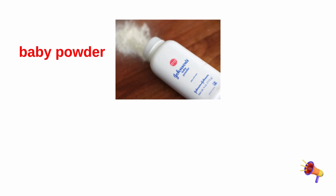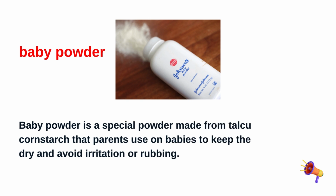Baby powder. Baby powder is a special powder made from talcum or cornstarch that parents use on babies to keep their skin dry and avoid irritation or rubbing.